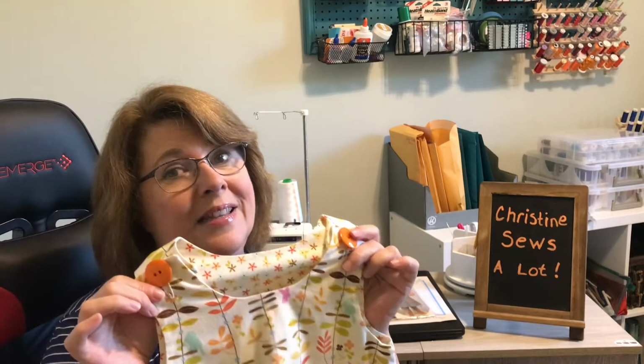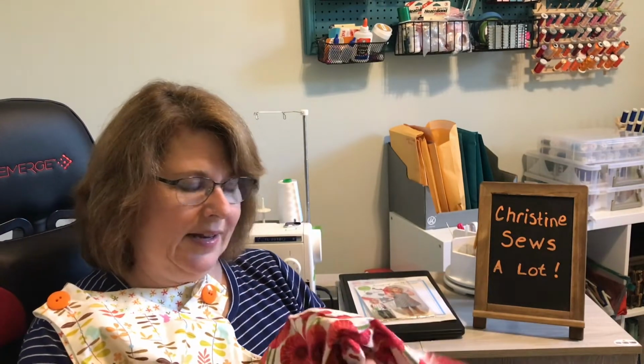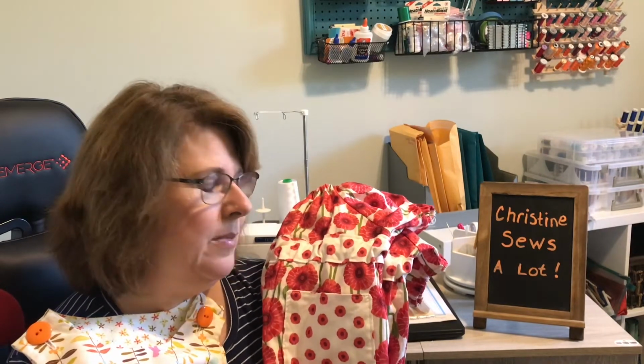I think that for the purpose of this project, I'm going to focus on the A-line jumper for a couple of reasons. One, I can make this in 45 minutes, and this one is going to take me about an hour and a half, maybe a little bit longer. The packet says 2 hours, but it's not quite that long.